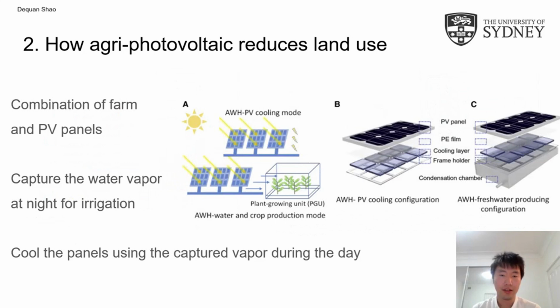Another way to use land efficiently is a kind of solar-driven irrigation system. This system could capture water vapor from air in the evening using atmospheric water harvesting material such as sorbent, and utilize the heat from the PV panels during the day to drive evaporation of the captured water to cool the panels. Some of the captured water vapor could be used to generate fresh water and thus irrigate the crops. With the installation of this system, we could turn massive deserts across Australia, which lack precipitation, into greenhouses or farmlands, and thus use them efficiently.